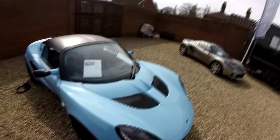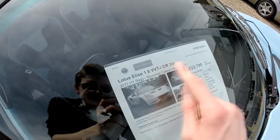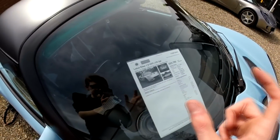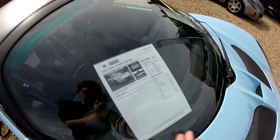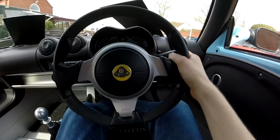This lovely little baby blue Elise here is in fact the most basic car Lotus makes. It's a 1.6 VVTi, which is in fact the lowest engine size of any Lotus you can currently buy. Only 134 brake horsepower, but 0 to 60 in 6 seconds and 45 miles to the gallon. Let's have a sit inside this lovely little baby blue midget, shall we? This is lovely. It's really nice.